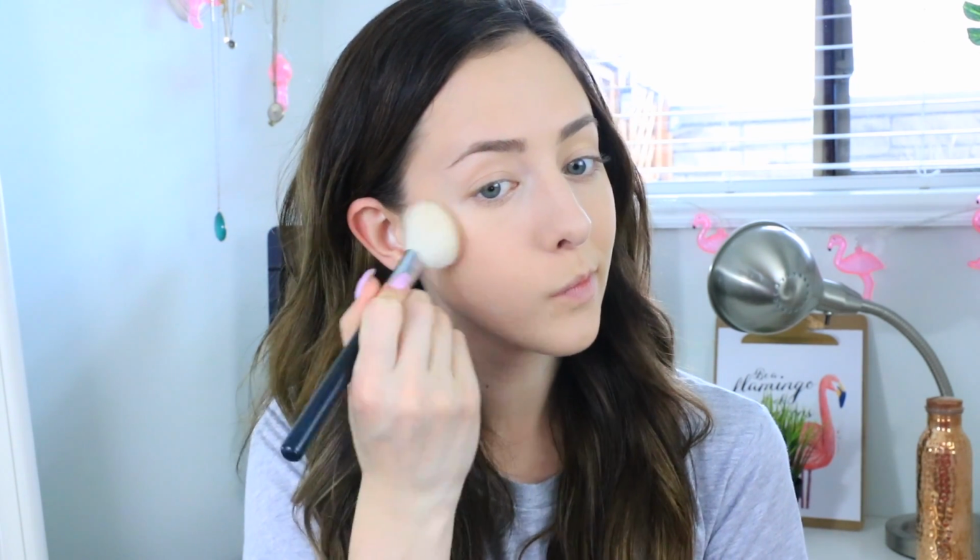So I like to kind of move my lips to the side, and I will tilt my head down, and you'll kind of see the shadow from your cheekbone, and you basically want to put it directly onto the bottom of your cheekbone, and I stop around the middle of my eye area, and I make sure that everything is super soft and extremely blended.